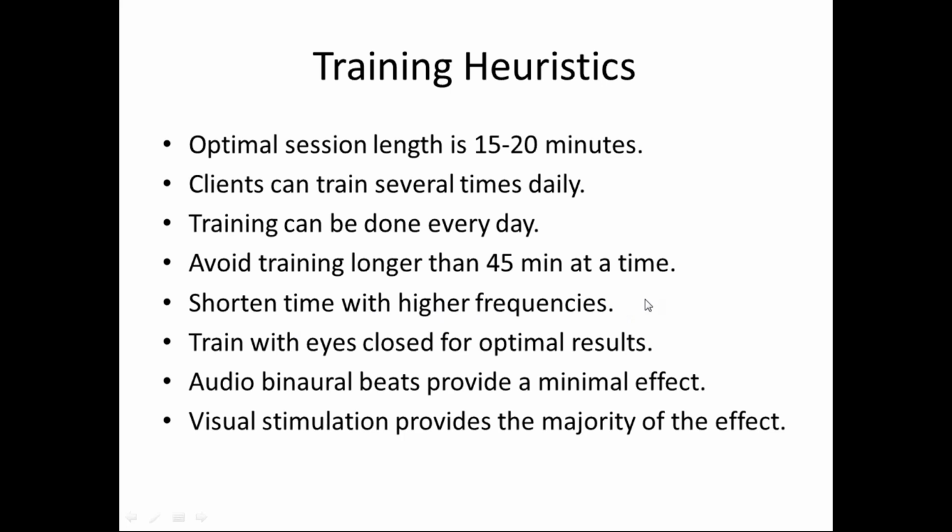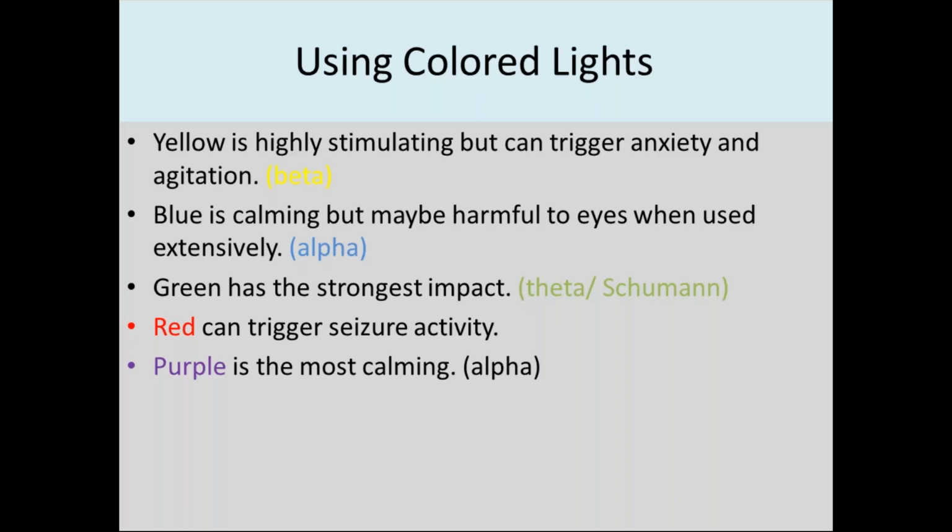You would want to shorten time when you're using higher frequencies because that really stimulates blood flow. There's good research on that. Train with eyes closed for optimal results, but you can train with eyes open, and we use it as a booster with neurofeedback with the new Mind Trainer with the eyes open, and it works quite well. As I said, binaural beats don't produce much effect, so we mostly just use the glasses, and the visual stimulation creates most of the effect.